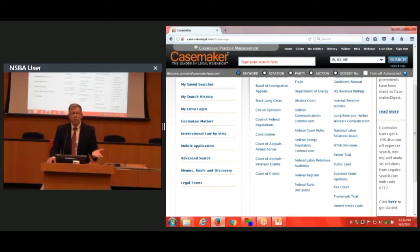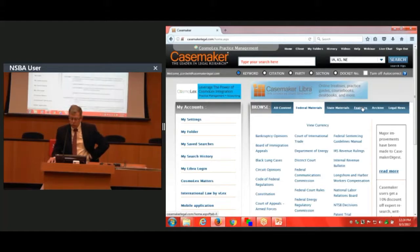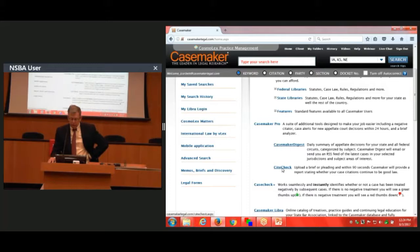And we also have a citator, which will be the equivalent of KeyCite or Shepard's. That's included within the service. And we have a few other things that are available as well, and I can quickly show you those under the Features tab here. The most notable ones to think about are the Casemaker Digest and a service we have called Site Check.